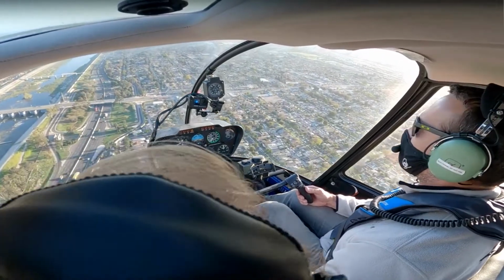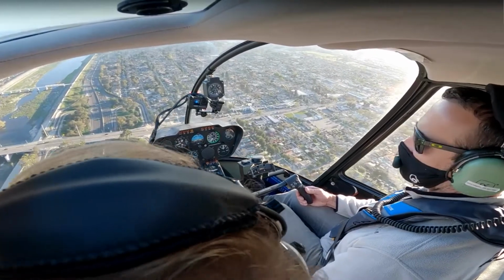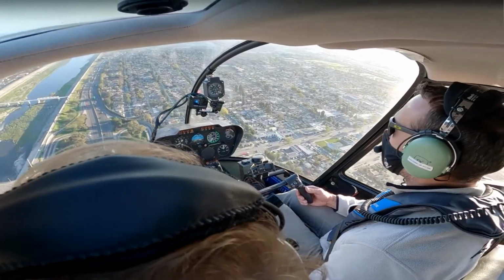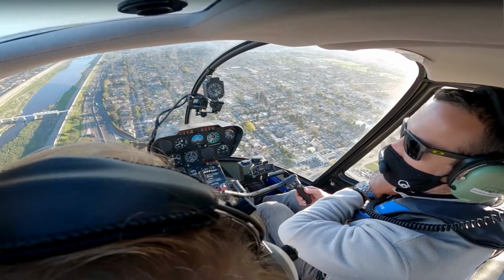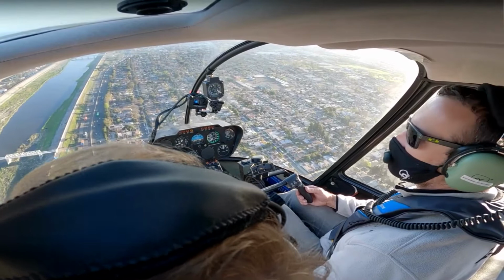I'm actually going to spend a bit of time today over by all these ships out here. One of the main focuses of today's flight is actually going to be what's going on at the port. I'm sure everyone in Long Beach has noticed how there is actually a plethora of ships. It's like someone sneezed ships outside the breakwater right now.